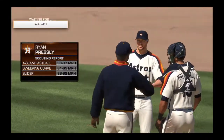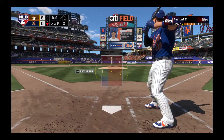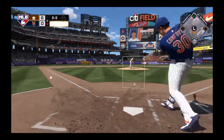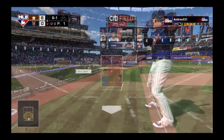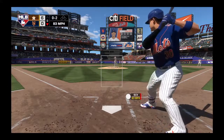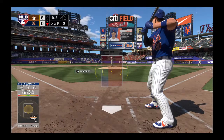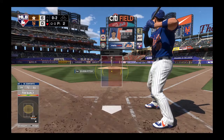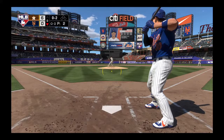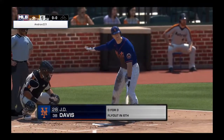Ryan Presley, a right-handed reliever standing 6'3", gets the ball now out of the bullpen. All set for the bottom of the 9th. And next to bat will be the outfielder, Michael Conforto. Here comes the 0-1. And a check swing here, but he pretty clearly broke the plane, and it's 0-2 now. Now the pitch. And he struck out again. That's the 3rd time he's gone down on strikes in this one.